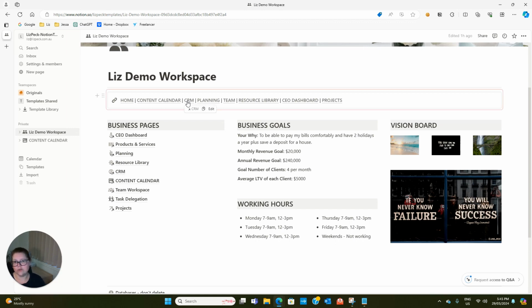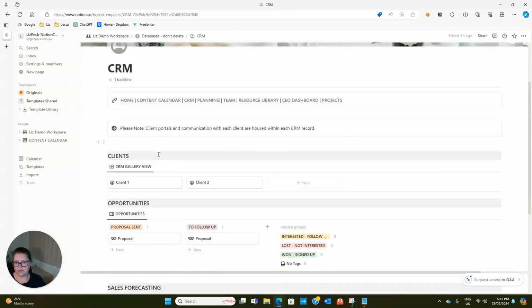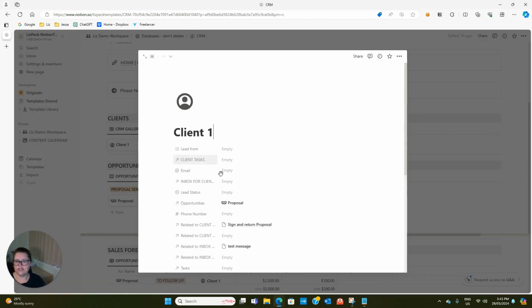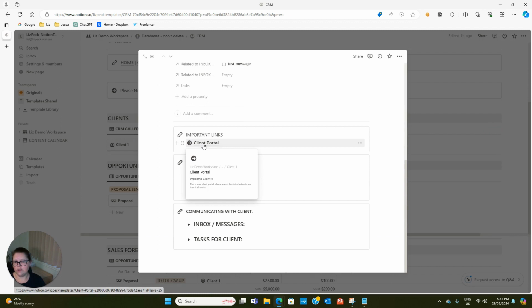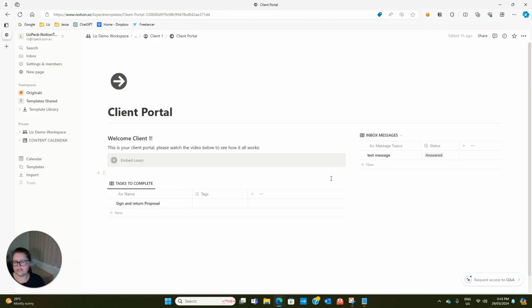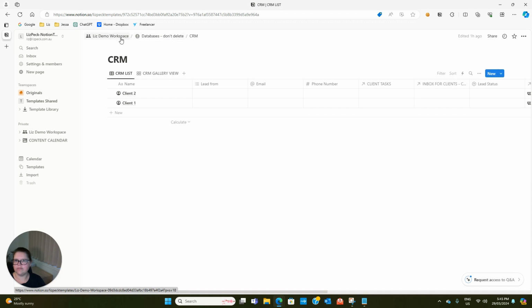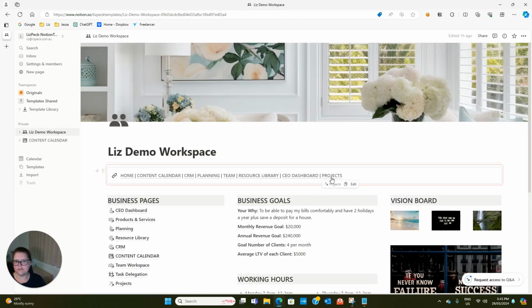Also, if you are a coach or consultant, in the CRM database, inside of the actual customer records, which I forgot to mention before, there is a client portal that you can give to your clients. If you click on that, this is the client portal that the customer would get access to. Basically, you would just be adding in your welcome video, and you can communicate back and forwards with the customer through an inbox. And any tasks that you need them to complete would be here. So that's how the client portal works as well. I just wanted to quickly go through that. So yes, that is my workspace.